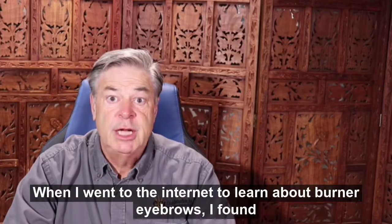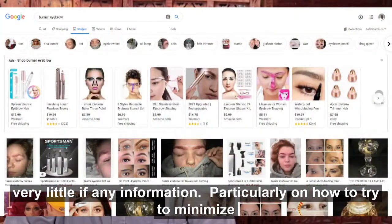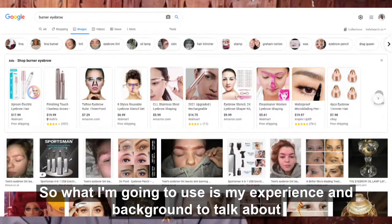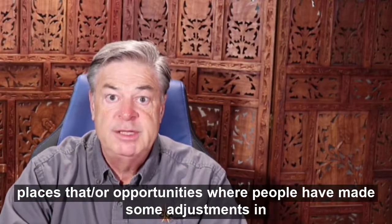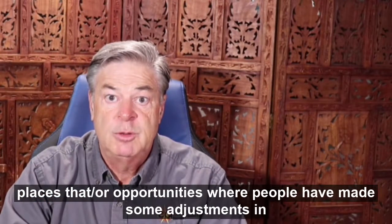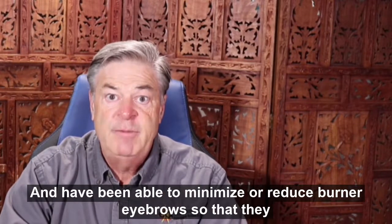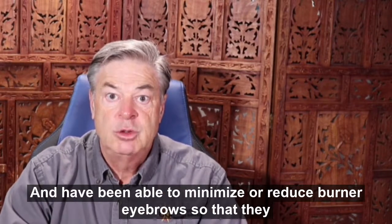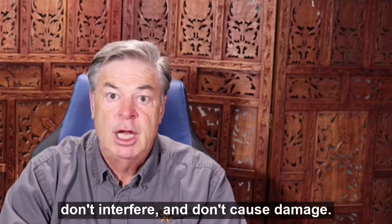When I went to the internet to learn about burner eyebrows, I found very little, if any, information, particularly on how to try to minimize them. So what I'm going to use is my experience and background to talk about places, or opportunities, where people have made some adjustments in the combustion process and have been able to minimize or reduce burner eyebrows so that they don't interfere and don't cause damage.